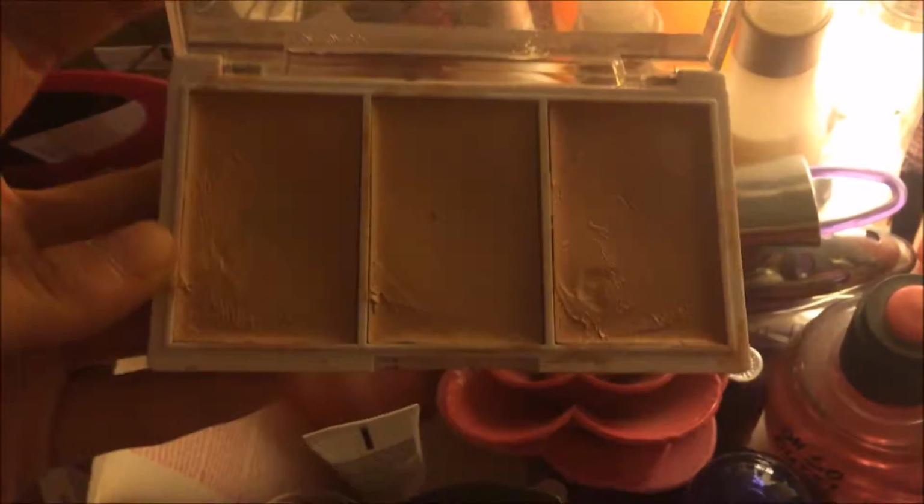Next, I'm going to do my concealer. This one is from Makeup Academy, which is a really cheap makeup brand, and I find it works. So I'm using the concealer here, and I'm just going to use a small foundation brush to apply it, just on any spots and stuff that need covering up. And then I'm blending that out with the Beauty Blender.